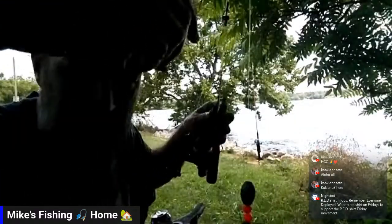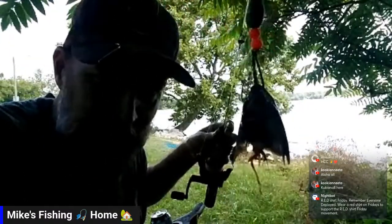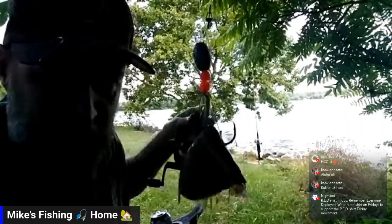All right, I'm going out with what I just had. I caught a 4-pounder on it, and then whatever just broke me off did the same thing. The headpiece of a green sunfish, so that's what we're going with.